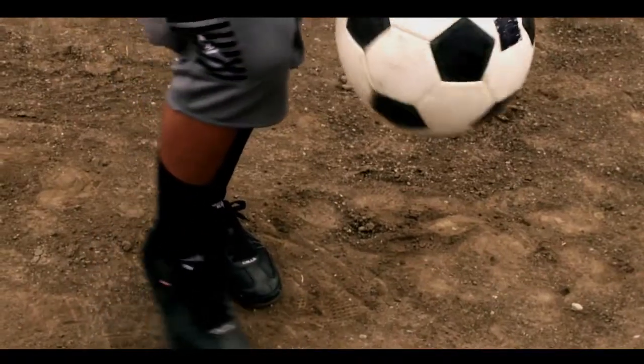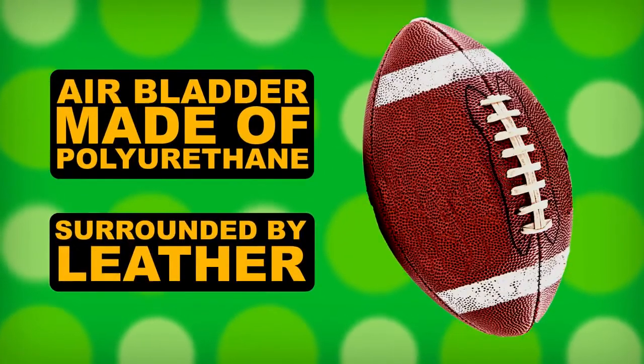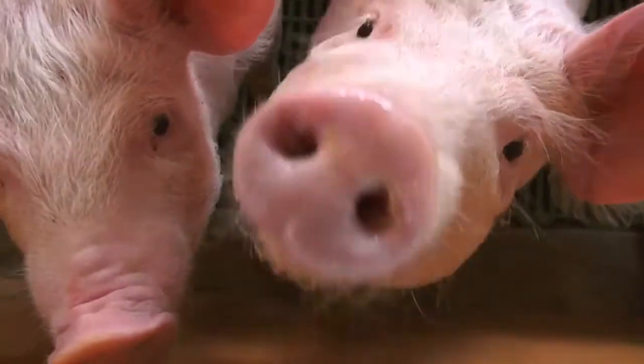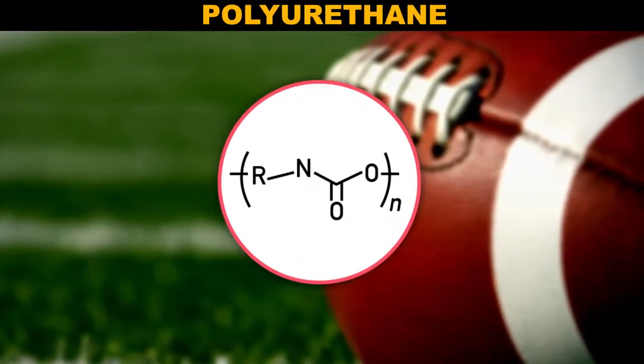But back to sports, because we know that's what you really watch science videos for. Most of your good old sports balls are going to have some rubber in them, or one of those similar stretchy substances. Footballs contain an air bladder made of polyurethane surrounded by leather made from cows, not pigs. Originally, footballs were probably made of animal bladders, which might have actually come from pigs, but that's still not their skin. Rubber and then polyurethane replaced the bladders, much to the pig's relief.